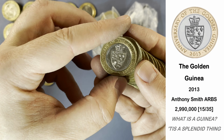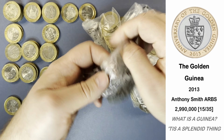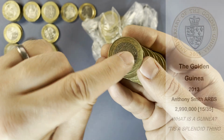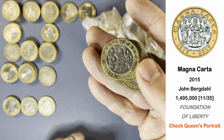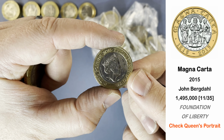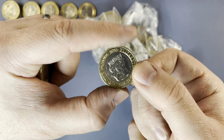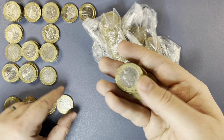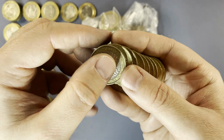Oh, that's nice. Pretty nice condition guinea. It's a low tier keeper. Oh, very nice. That's a Magna Carta. So that one is definitely a keeper. Again, pretty good condition, that one. Very nice too. Jodie Clark portrait. Very nice. And finish that bag with a Charles Dickens. That's the second one today.